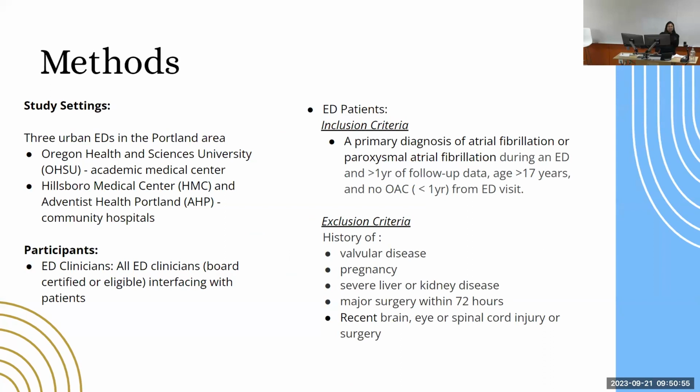So the methods of the study: we will be utilizing EHR from 3 urban EDs within the Portland area, one of them being an academic medical center, OHSU, and 2 community hospitals, which are Hillsborough Medical Center and Adventist Health Portland. Our participants will include ED clinicians who are board certified or eligible and interface with patients, as well as ED patients who we have an exclusion and inclusion criteria for.